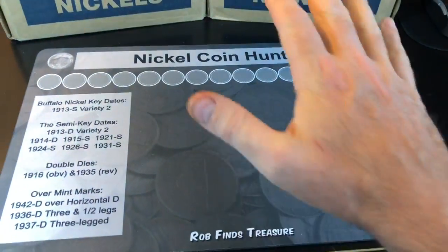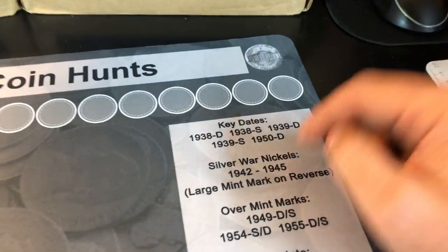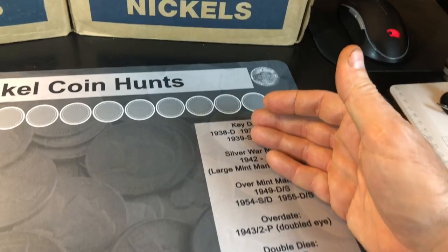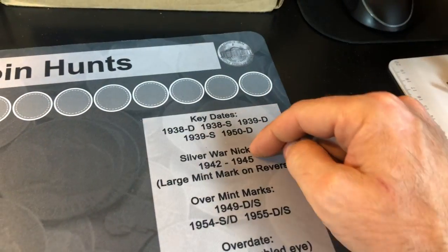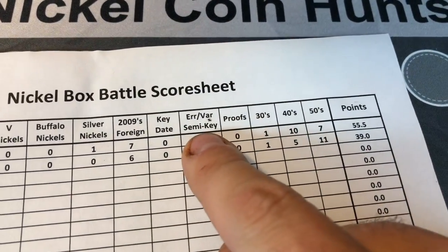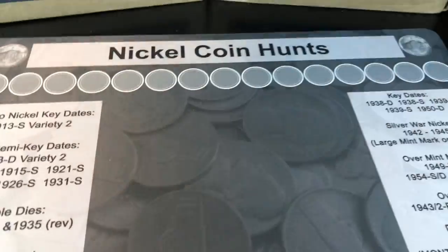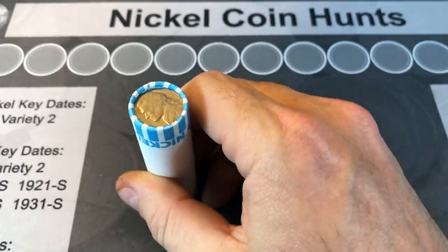On top of that, I'm using my new mats today. I've added the Nic-A-Date Buffaloes. I've added the war nickels to the mat. Everyone's always asking me, how do I know if they're silver war nickels? I've got a picture of them on the back, and I've got the years listed and some descriptions on them. Plus, the semi-keys are critical because in this series now, I have semi-keys listed. All right, enough of that. Let's get this hunt started and see if we got any goodies.